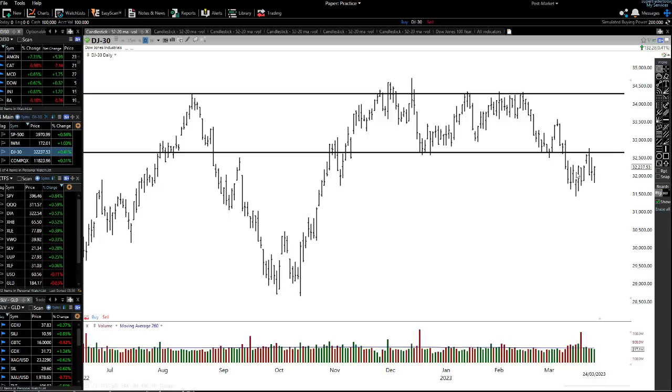What you want to do is have a setup, a process, a system, and rules for looking for really good, high quality trades. So with that being said, let's have a look at the good old Dow Jones.